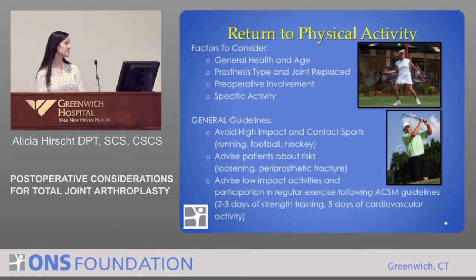General guidelines to consider, and this is based on the evidence: avoiding high-impact contact sports. I've had younger hip replacement patients go back to playing full court 5-on-5 basketball. That particular patient had to have a revision, however, so maybe not a good case report. Most studies have shown that running is definitely a high-impact activity, although I have had patients go back to light jogging, or walking-jogging intervals. So there's, again, no set standard, but you have to take each individual patient into account.